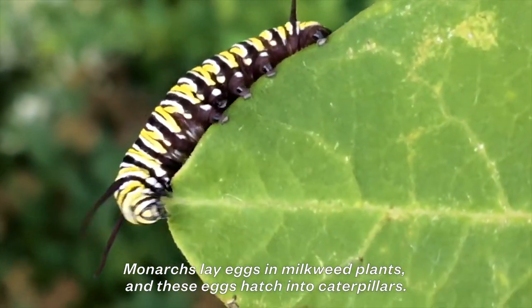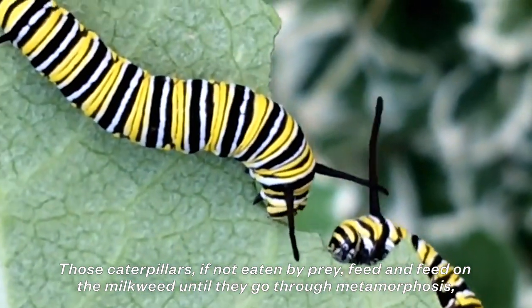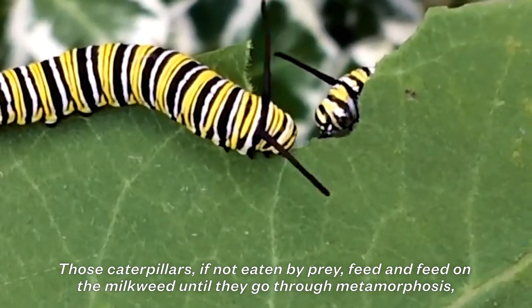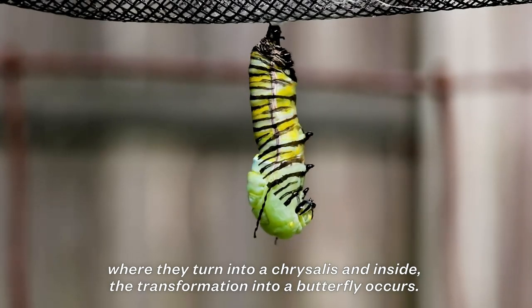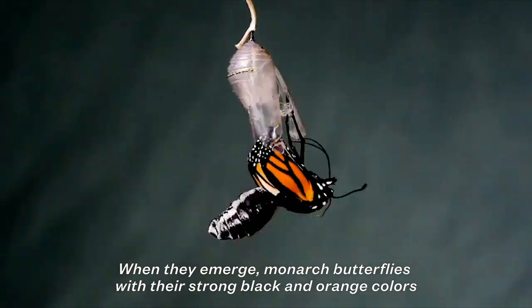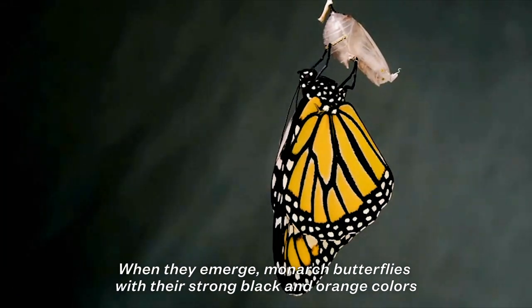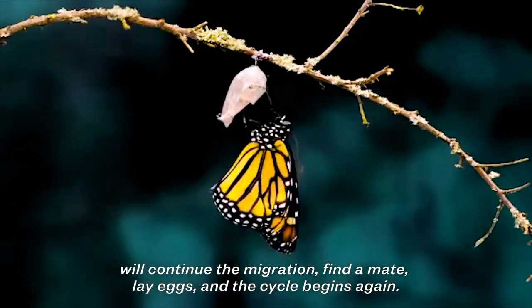Monarchs lay eggs in milkweed plants, and these eggs hatch into caterpillars. Those caterpillars, if not eaten by prey, feed and feed on the milkweed until they go through metamorphosis, where they turn into a chrysalis, and inside, the transformation into a butterfly occurs. When they emerge, monarch butterflies with their strong black and orange colors will continue the migration, find a mate, lay eggs, and the cycle begins again.